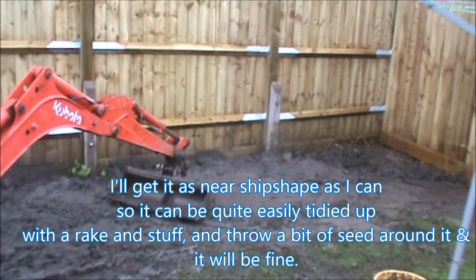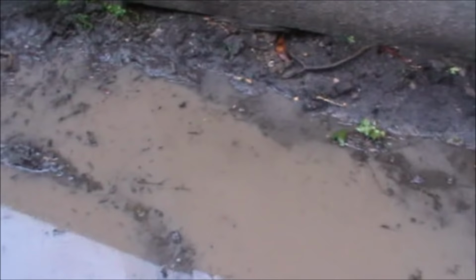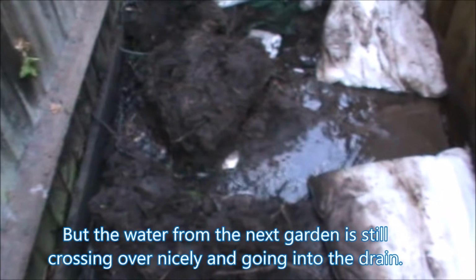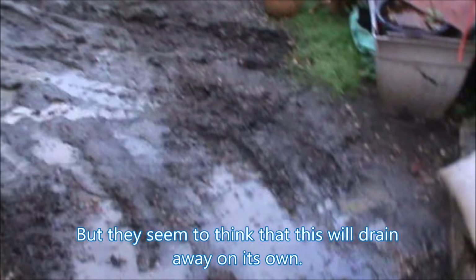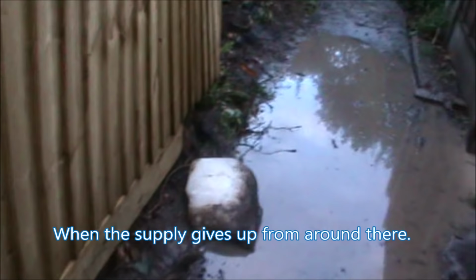The water level out here, there's still some in the entrance, but that does tend to soak away on its own. It's gone down from this level. This water here is still trapped because these sandbags are in the way, but the water from the next garden is still crossing over nicely and going into the drain. So everything I've done has worked. I did suggest a channel from the gateway into the drain while I was here, but they seem to think that this will drain away on its own when the supply gives up from around there.